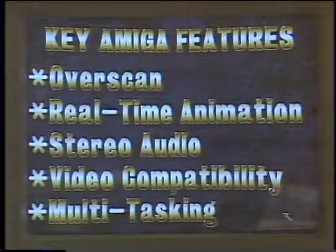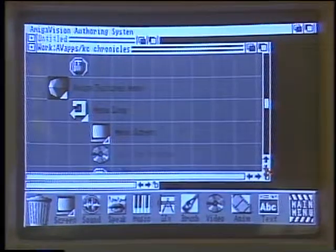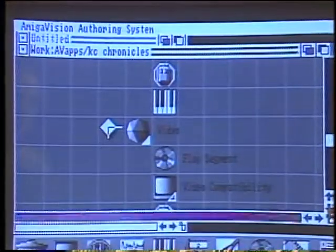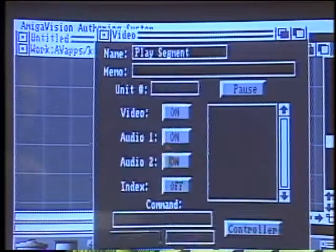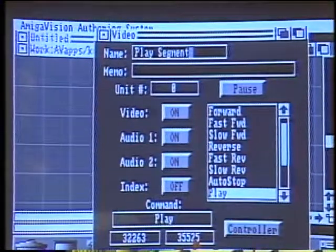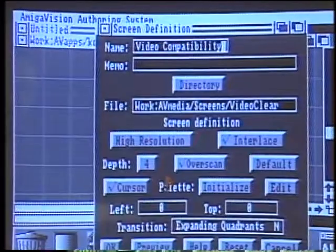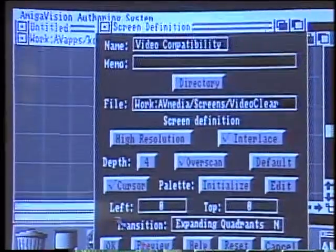This is the screen that was just a graphic, and I'll come out to the authoring system itself. This is Amiga Vision, and what you see here, this is the Amiga features menu that we were just showing. And if I scroll down here, this is basically an icon-based flowchart metaphor system. So we come down here and look at the video compatibility. We launch a video disc segment, and here we just happen to be playing from this frame to this frame. And then we take the video compatibility title, which we've called out of one of our directories off of our hard disk, and we can preview that and take a look at it separately if we'd like, just to make sure that yes, it is a real graphic.